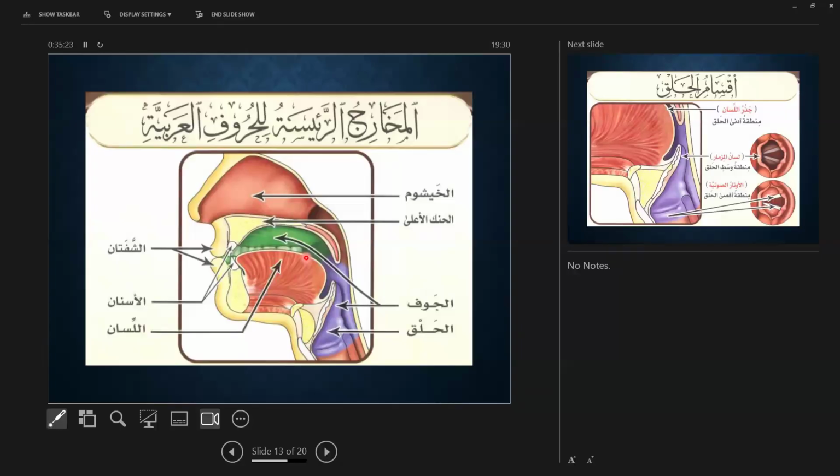Aj, ash, ay. Where do you think it's coming from? All three. Say again and tell me where they're coming from. Aj. Everybody quiet. Now tell me where it's coming from. Where is the makhraj point? Jim is from the mouth, not from here. But which part of the mouth? There are so many parts. Don't say jim. Say aj. Where is it coming from?